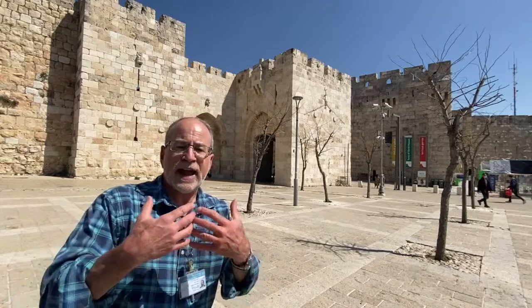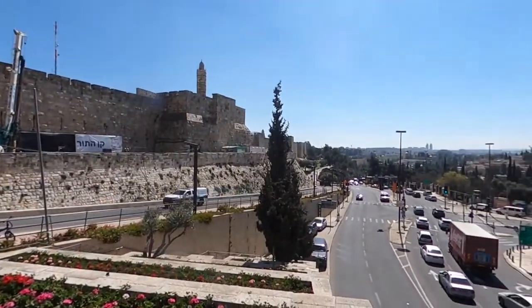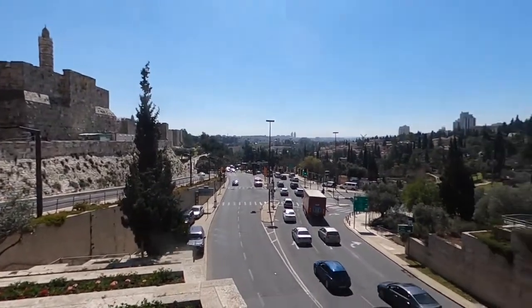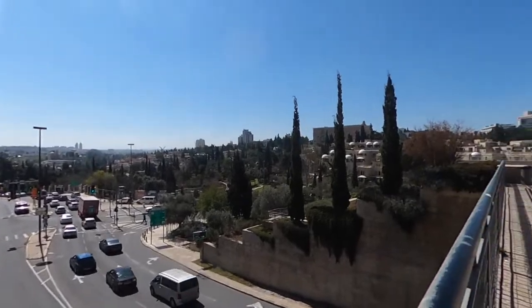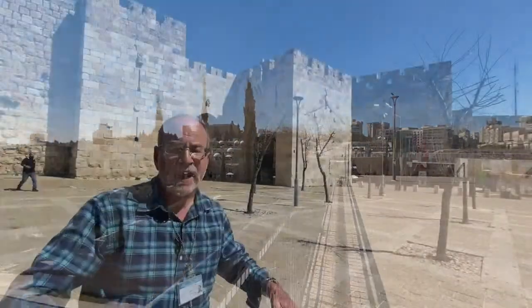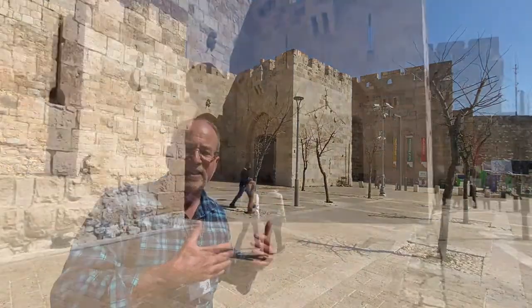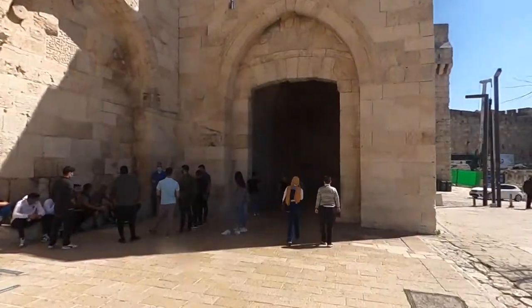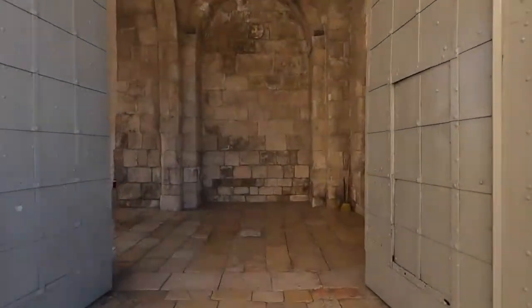But now we're standing outside Jaffa Gate on a bridge which spans the road right outside the old city above the Ben Hinnom Valley. This bridge is actually pretty new. It's only a couple of decades old. Used to be sloping down into the valley, a road. But in back of me you could see the Jaffa Gate itself, which is one of the 8 gates to the old city. Again, these are the new walls of the old city built in 1540. There are 8 gates, 7 of which are open.